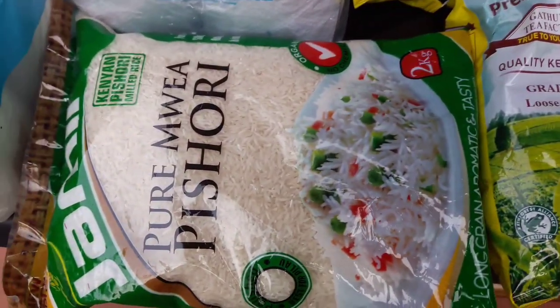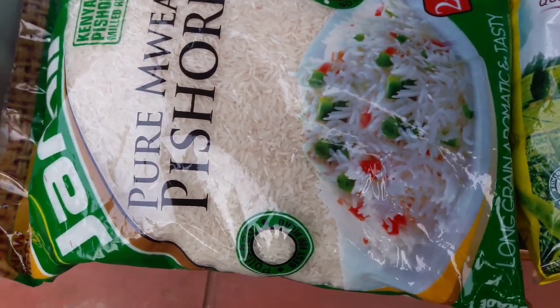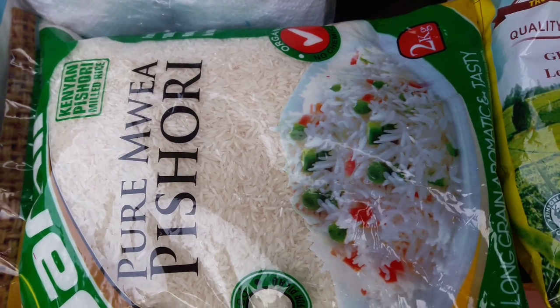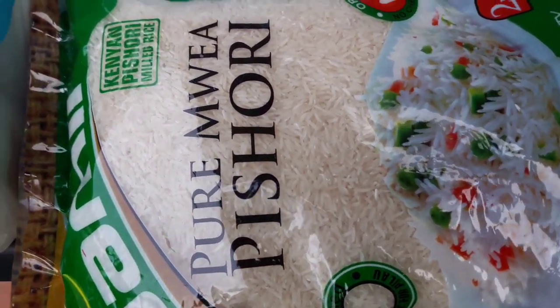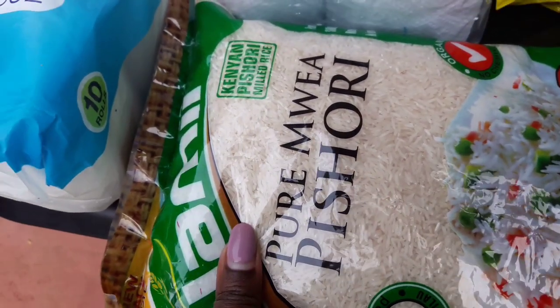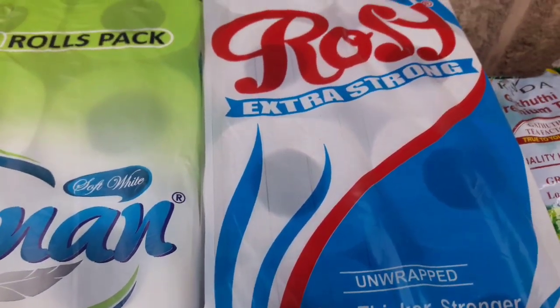On this side I bought this pure Moya Pishori rice. This is a 2 kg pack. I have not bought this before. I want to try it out and see how it tastes and how it cooks. If it cooks well, I will highly recommend. So moving on this side, I got packs of tissue.